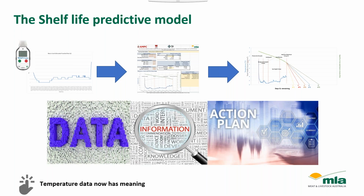But now we've got the shelf life model that was developed through our funding to the University of Tasmania, and they've produced this model which allows us to put the time temperature data from a logger into the model, and it produces a prediction of how much shelf life has been lost. And this on the right hand side is just a close-up of what comes out. This blue line is the temperature that the product has experienced, and these little labels on here show what's happening at different parts of the journey.